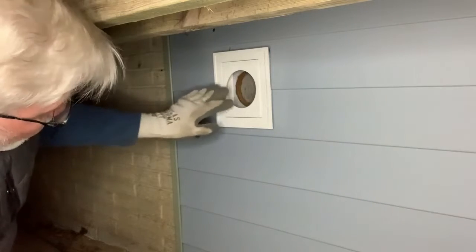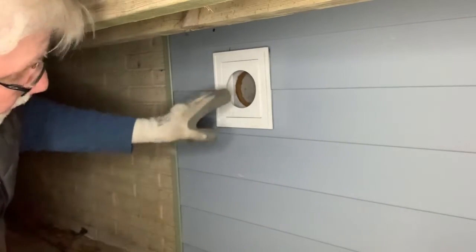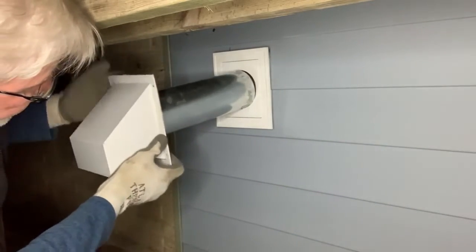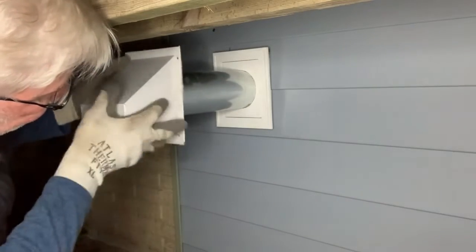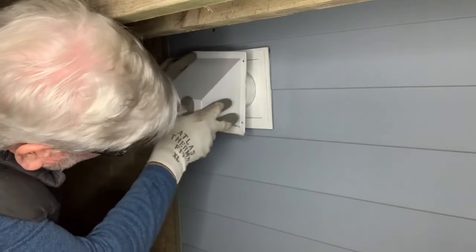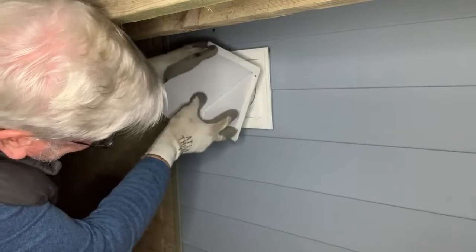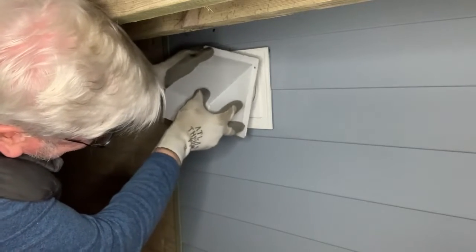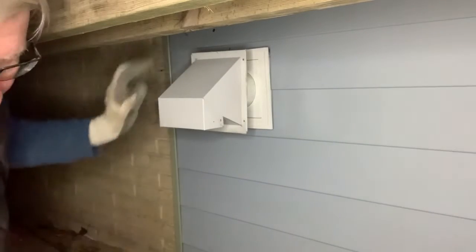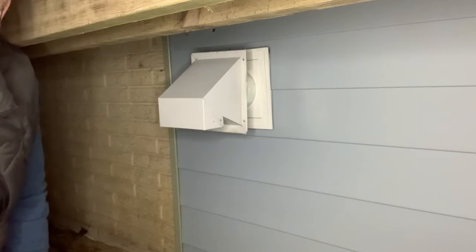My hole saw won't reach the foam in there. So what I'm going to do, I've got the foam propped up inside. I'm just going to push this in till it touches. Okay, I'm pushing. There we go. Now that should have marked the foam on the inside, and now I can hit it with the hole saw.